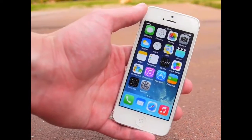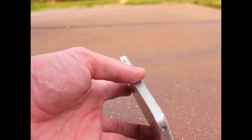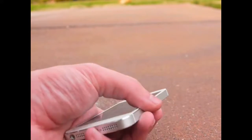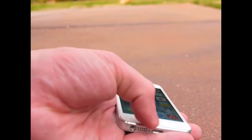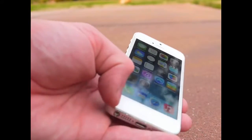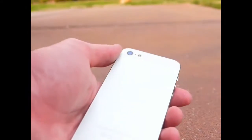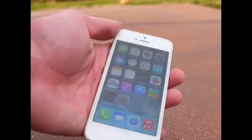So as you guys can see, nothing too major at all. Again, I can't really see anything significant at all. Maybe a few little tiny scratches on this corner right here on the left, but with the white, it really does blend in, so it's nearly impossible to see. The back looks fine, the front looks fine.